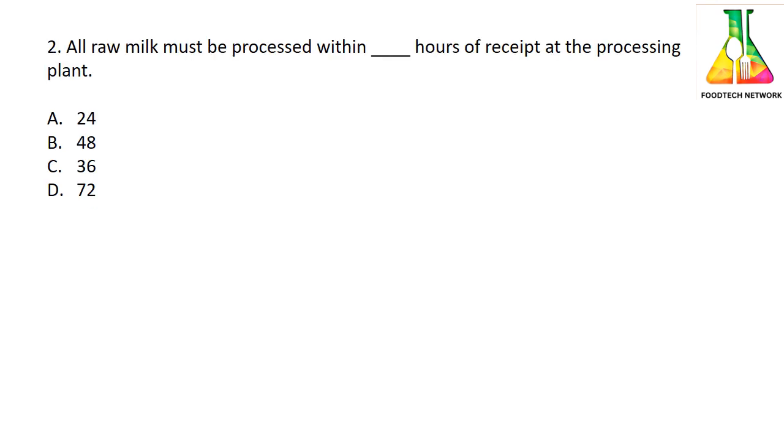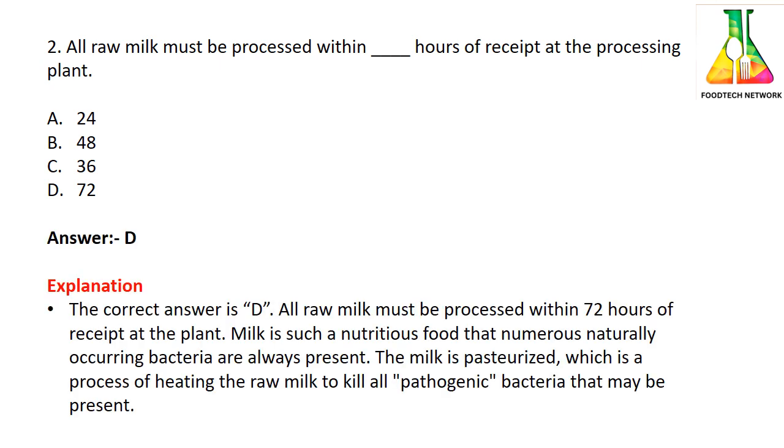Question two: all raw milk must be processed within dash hours of receipt at the processing plant. Option A 24, option B 48, option C 36, and option D 72. So the answer is D, that is 72. All raw milk is to be processed within 72 hours at the plant. Milk is such a nutritious food that numerous naturally occurring bacteria are always present. The milk is pasteurized, which is the process of heating the raw milk to kill the pathogenic bacteria that may be present.